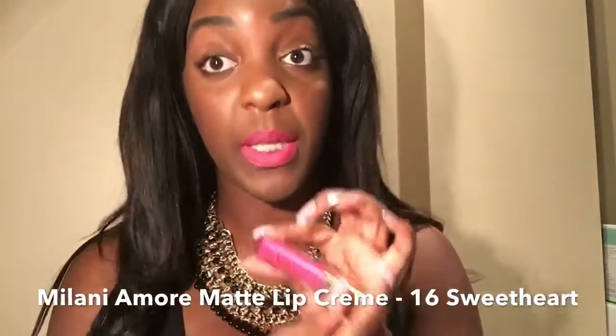This is Milani, one of their AMORE matte lip creams. This is in the color Sweetheart, number 16 Sweetheart. This is something I would wear, honestly, I would wear it just like this. But if you wanted to, you could tone it down with like a dark lip liner.